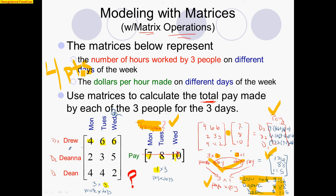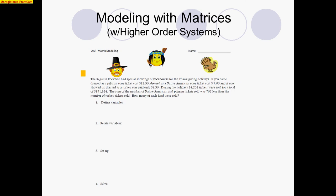Alright, so the next modeling I'm going to show you with matrices is with systems. So this is going from algebra world to matrix world. So as I read this problem, and I've given you a hint here that I've got 1, 2, 3 variables. So at Rockville they're showing Pocahontas for the Thanksgiving holidays. If you came dressed as a pilgrim, your ticket cost. If you came dressed as a Native American, your ticket cost. If you showed up dressed as a turkey, your ticket cost.